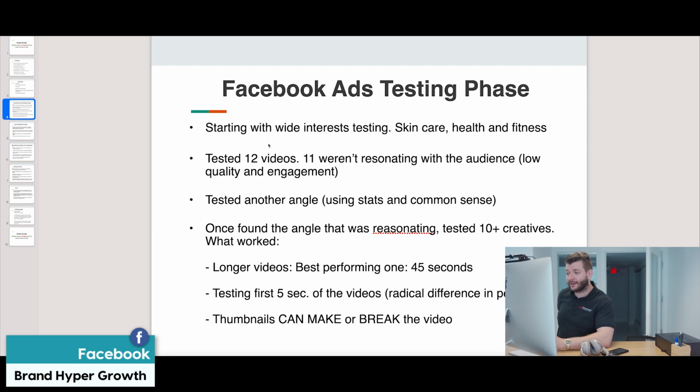We tested another angle. We saw the comments that people would leave on the product. People would ask, does it actually work? We've been getting these comments from day one, after spending only a few hundred dollars. So we thought, why don't we just address it? Why don't we address that on the landing page, and on the ads themselves? Then we exactly explain why it works and provide a bunch of proof.